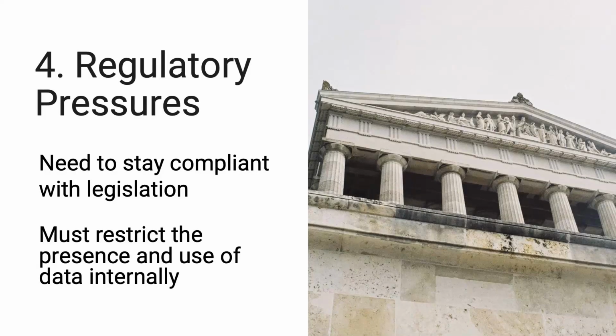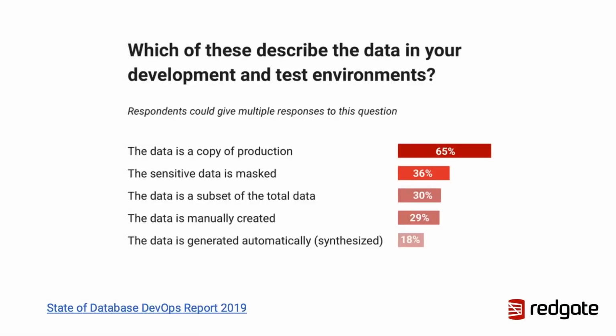The fourth trend, now this is the no fun trend. I mean, it's necessary, but no one hears the words regulatory pressures and gets excited. But this is very, very necessary, that we respond to all of these things and that we try to speed up our ability to deliver value to customers without putting our customer data at risk.